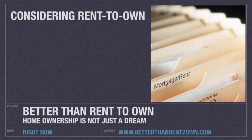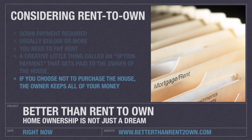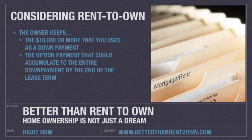First thing you need to know is, how does rent to own work? Well, typically you're going to need a down payment, usually $10,000 or more. You need to pay rent in a creative little thing called an option payment, and that gets paid to the owner of the house. If you don't buy the house, the owner keeps all of your money. This includes the $10,000 that you put down or more, and the option payment that could have accumulated to almost the entire down payment by the end of the lease term.